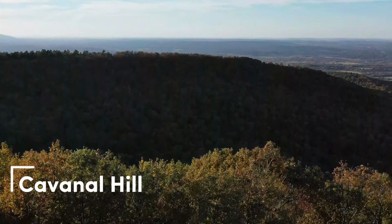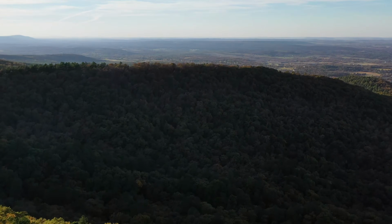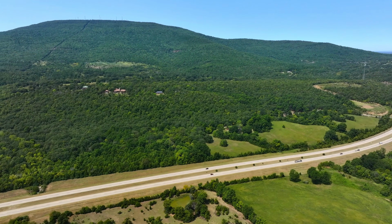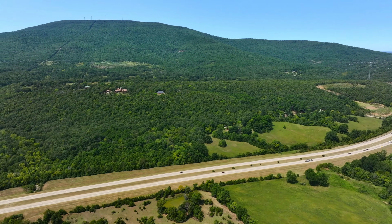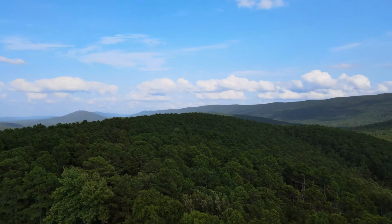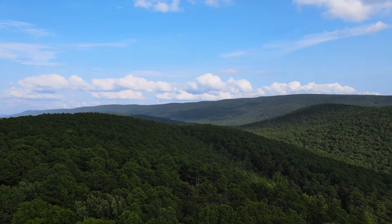Cavanal Hill. Did you know Oklahoma is home to the world's highest hill? That's Cavanal Hill, located near Poteau in eastern Oklahoma. With an elevation of 1,999 feet, it falls just 1 foot short of being officially classified as a mountain.